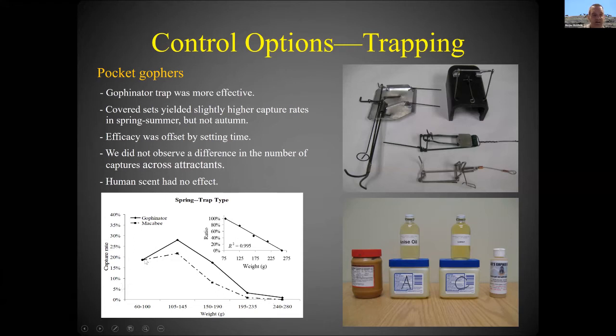And you see that for the smallest size class of gopher, it didn't matter what trap we used. They both worked equally well. But as we got into the larger and larger size classes of gophers, we started to capture proportionally more and more of them when using the Gophinator. In fact, this relationship was almost completely linear. Essentially what this illustrated is that for each size class up in size that we had for gophers, we started to capture about 23 to 25% more gophers when using the Gophinator. And that's for each size class up, to the point when we were getting up to those larger and larger size classes, we were catching more and more, to the point where we were out to this largest size class, we were still catching them with the Gophinator, and we were no longer catching any at all with the Maccabee.